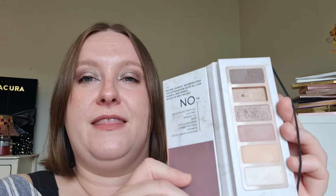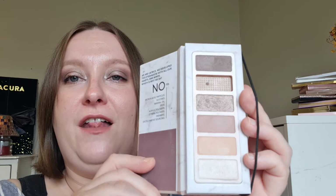Next up, and it's surprising that it is ranking so high, is this palette from Catrice. This is their mineral eyeshadow palette in 010 Light. We're missing a shade. It fell when I first got it. But yeah, I just really enjoyed this, and in particular these two mattes that are just like perfect transition shades for me.